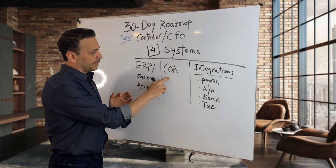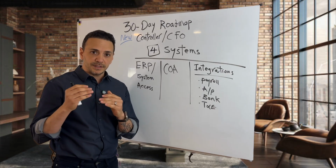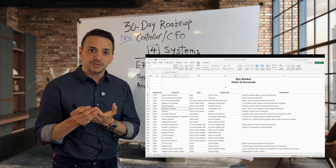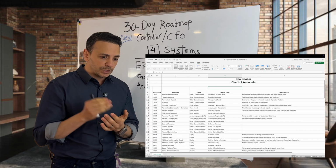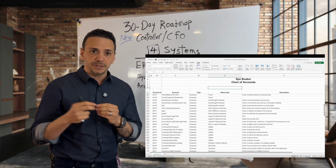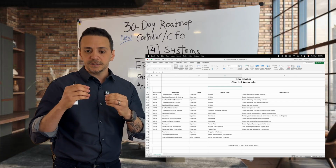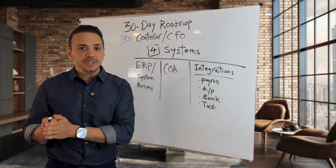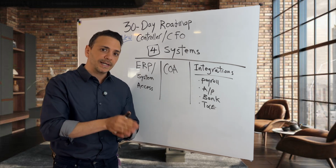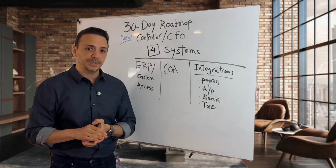The next area is going to be COA, or chart of accounts. So a chart of accounts is the way that the company organizes its business transactions. So you want to download that from the ERP software and have a look. What you're looking for is that the chart of accounts has enough detail in it to support the business. So for example, with revenue, you want to make sure that for every line of business that the company has, or every type of product, there is its own account on the chart of accounts, and that account is linked to a product in the billing side of the ERP, right?